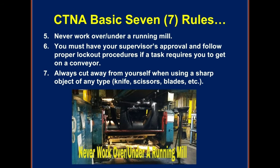Never work over or under a running mill. You must have your supervisor's approval and follow proper lockout procedure if a task requires you to get on a conveyor. Always cut away from yourself when using a sharp object of any type, knife, scissors, blades, etc.